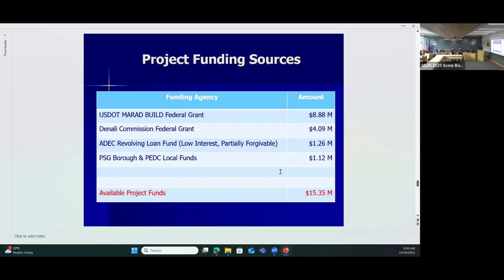USDOT MARAD, which is the Maritime Administration, the U.S. Department of Transportation, has just provided Petersburg with a grant of $8.9 million. That's federal money. The Denali Commission has also provided $4.1 million. And so that's the bulk of the money that's going to fund the project.